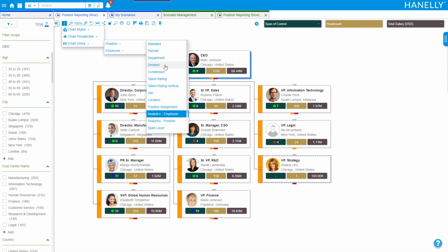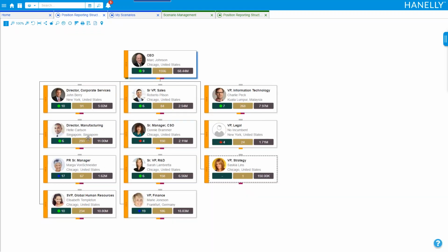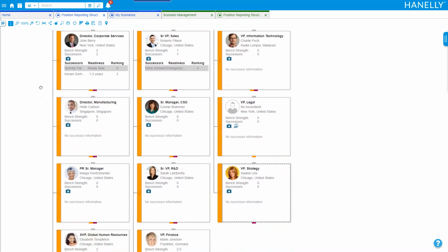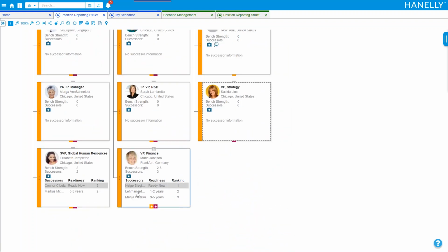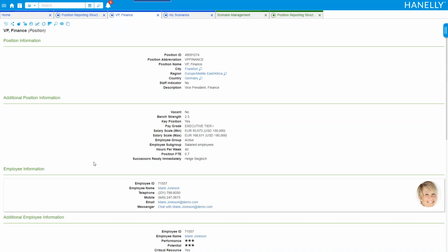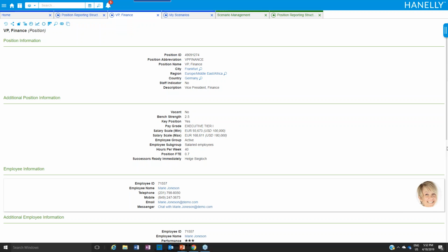I've only focused on one view, but you have different views, again, designed to support different HR processes. For example, if I want to look at the succession view, I'll be able to look at, for every position in the organization, let's say the VP of Finance, I'm able to track who are the successors that are available. And in fact, with Hanelly, I can even do succession modeling directly there. So the type of information displayed is all configurable, including what you see in the profile pages of a position or an employee, or the searches, or even the views that you're defining. So you can create your own views as well to support your different processes. I hope this answers your question.